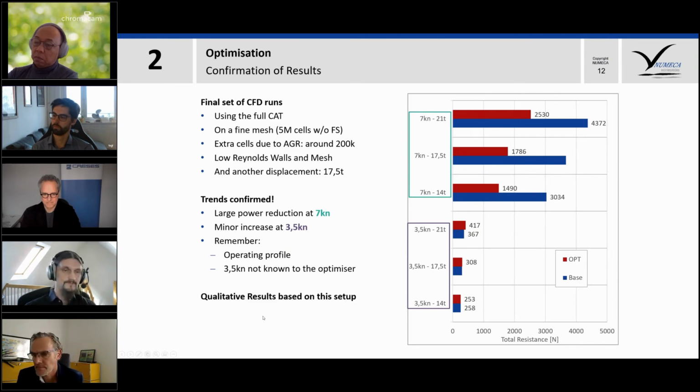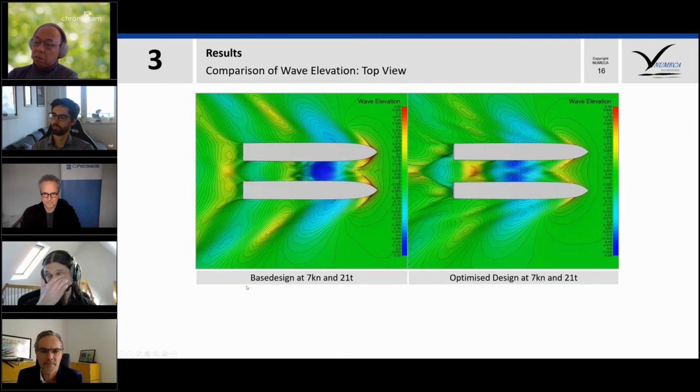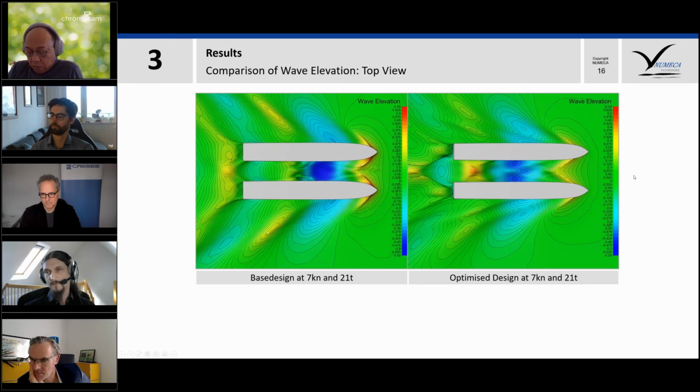And now a few pictures, since we are talking CFD here. All of the pictures here are taken from the fine mesh, 5 million cells. Where do we achieve this decrease in drag? We have on the left side always the base design, 7 knots, 21 tons, and on the right side the optimized design. And we see quite clearly that the bow wave is quite different, quite a bit smaller, which alone is likely causing a lot of this drag reduction.